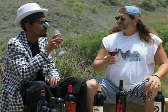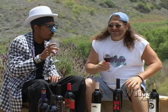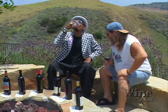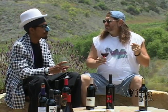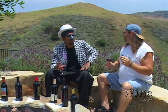What do you think? What do you smell? Grapes. Very grapey. Taste the whole thing through your palate. Back of the throat, kind of a berry taste. Cherry, right in the middle. Cherry grape. Not too dry. It's a real liquidy kind of wine.